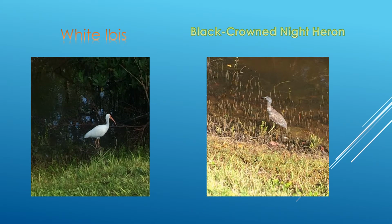We saw several marine birds, but the 2 that stood out to me the most were the white ibis and black-crowned night heron. The white ibis is a very common bird that is seen in big groups. They are known as the hurricane bird because they are the last to evacuate before a storm. The black-crowned night heron lives in wetlands across America and eats many marine animals.